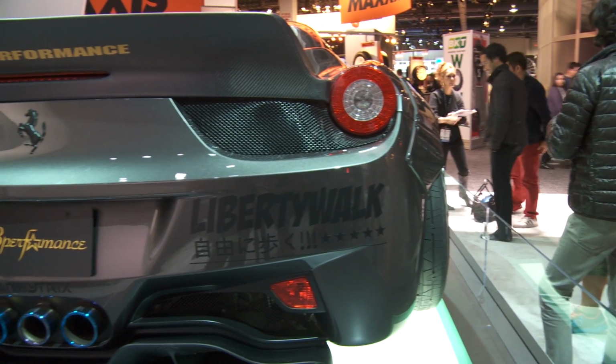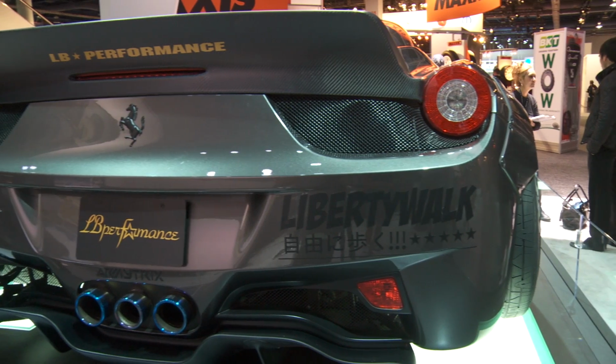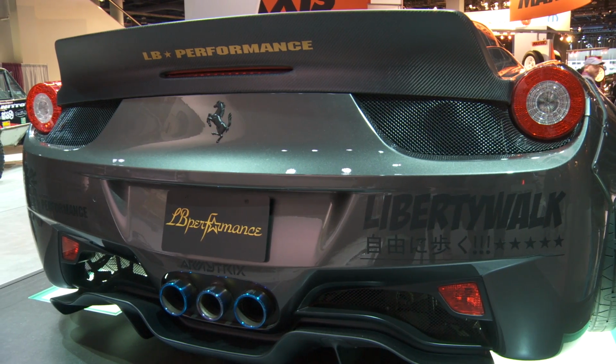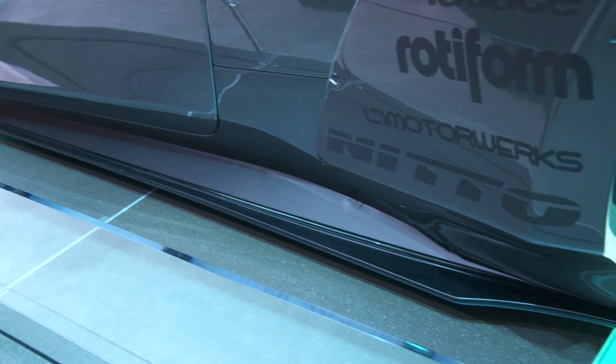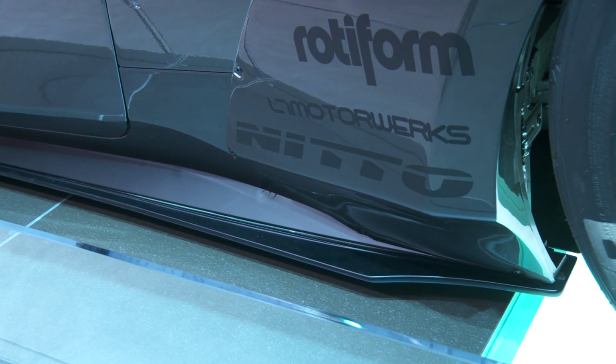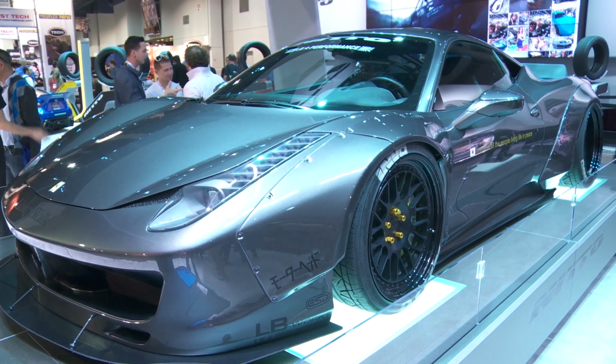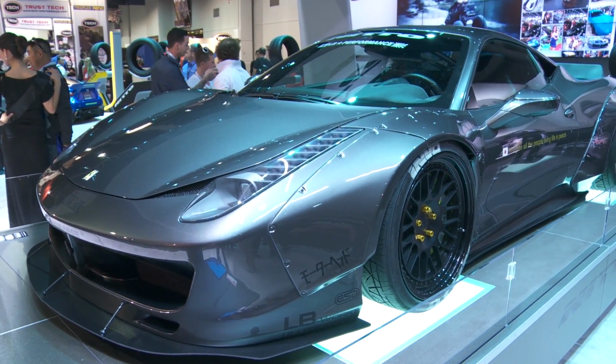So then you've got a carbon spoiler, diffuser. Carbon spoiler, diffuser, 4 fenders. 4 fenders, the over fenders, the side skirts add-on, the front bumper, the fender, the over fender, and then of course the over bumper. And are these his wheels? These are Rotiform wheels.